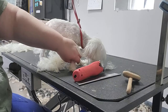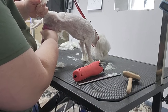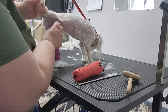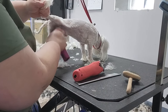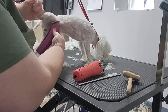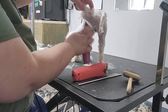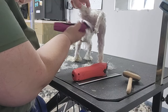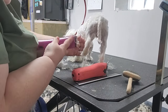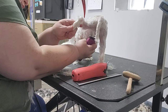I gotta get your little winky. Normally, I don't shave around the testicles, but seeing the condition that he was in, I'm gonna shave him. Plus, he seemed to be pretty tucked up. They're not like some of the other dogs where they're really big and kind of in your face as soon as you stand back there. He's got a nice tight set of little jewels.